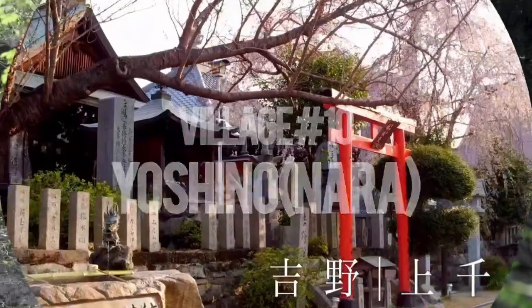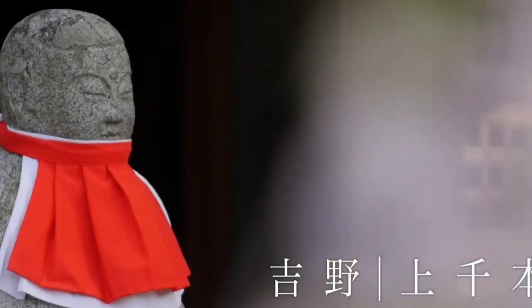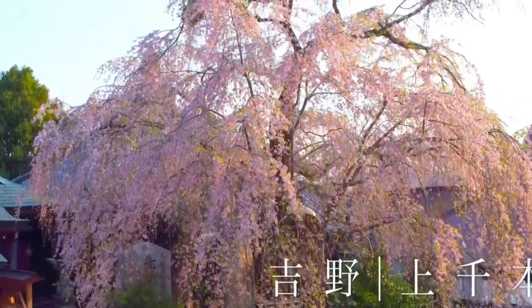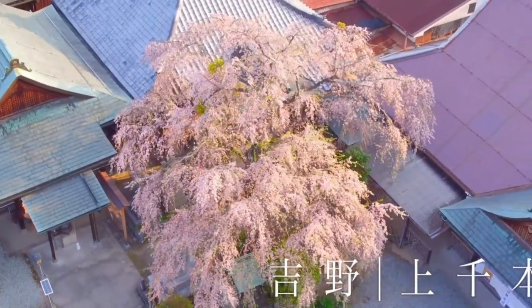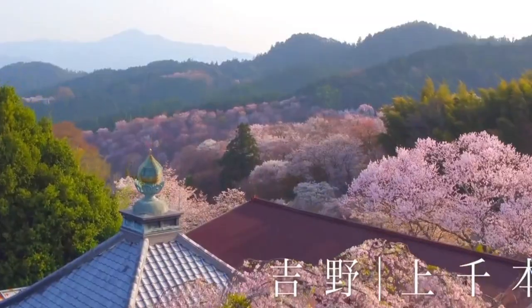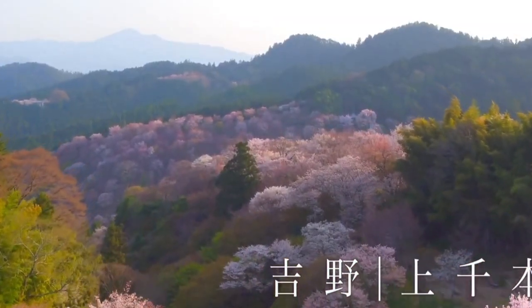Yoshino, Nara. Yoshino, tucked away in Japan, is best known for its cherry blossoms, and for good reason. Mount Yoshino is covered with over 30,000 cherry trees, and when they bloom, the entire mountain transforms into a sea of pink. It's one of the most famous cherry blossom spots in the country, and even holds the honor of being a UNESCO World Heritage Site.